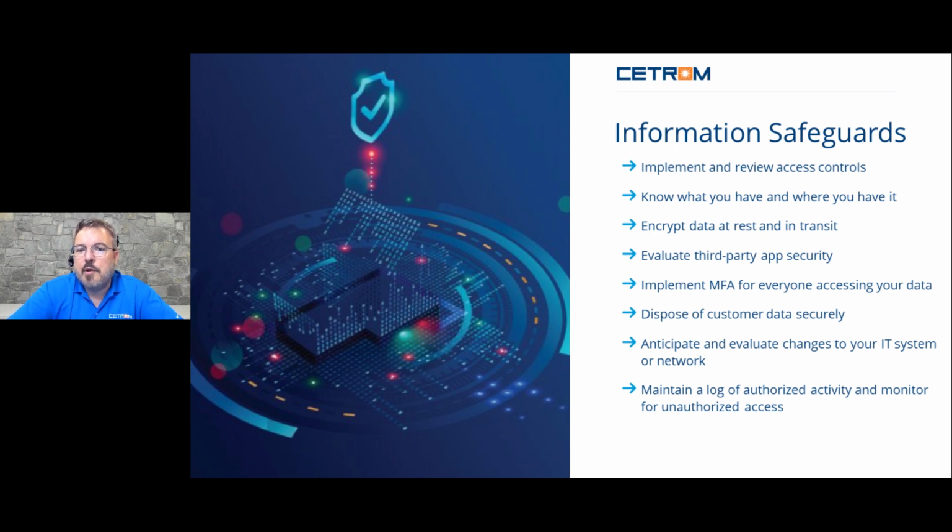Know what you have and where it's located, and where the risk is. Where's that customer data? Is it in a SQL database? Is it on a file server? What devices? Knowing and documenting where that data is, is key. Is it with a cloud provider? Knowing and understanding where your sensitive data is, is key.